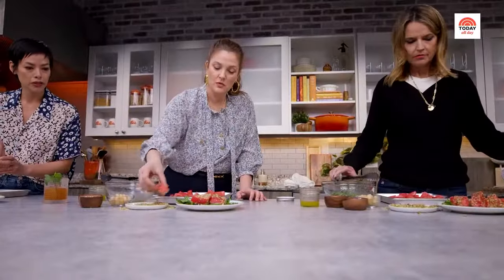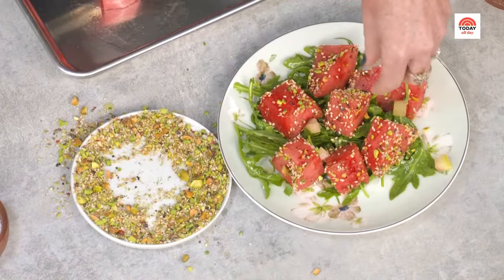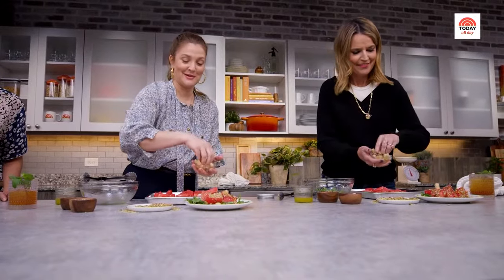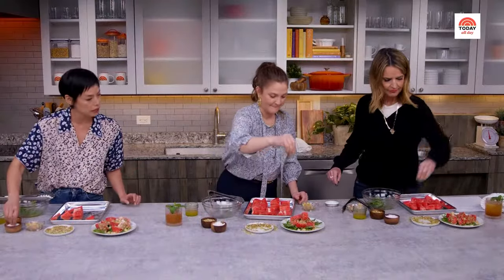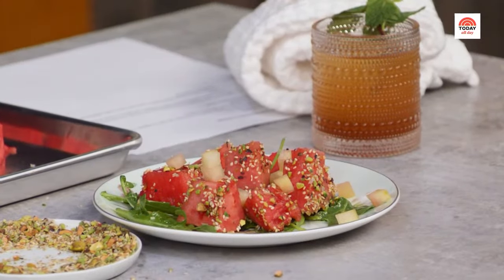Okay. Don't forget to finish also with your pickled watermelon rind. You can scatter it around. What if I make like a tower? I know. You can totally make a tower. And then you can finish with a little bit of Maldon salt also, which just brings all those flavors together. Maldon salt. Oh, I love it.